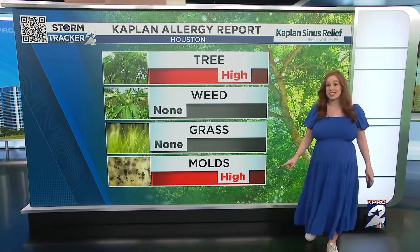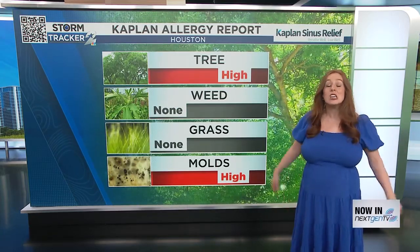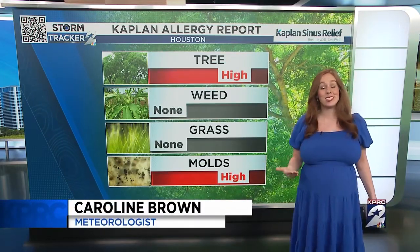As for mold spores, this is also in the high category. This is what we expect to see after heavy rainfall, or really any rainfall. If you remember earlier this week, it was pretty dreary. So tree pollen high, mold spores high. Take those allergy medications. And I say this because you should still get outside. It is just lovely out there.